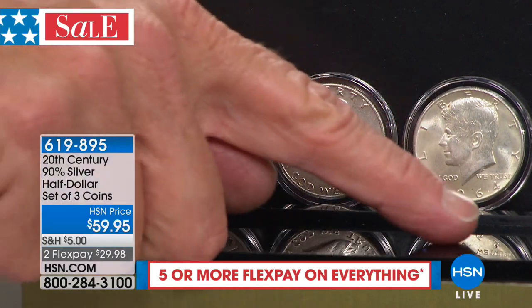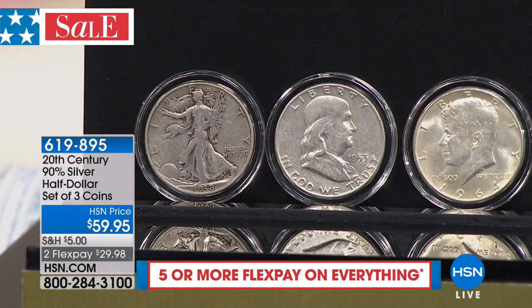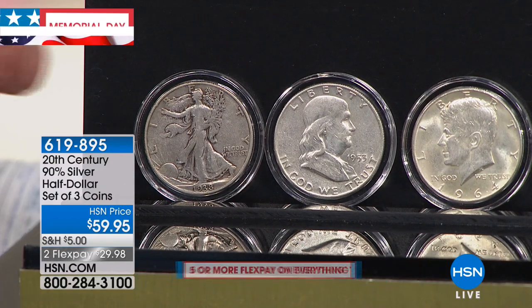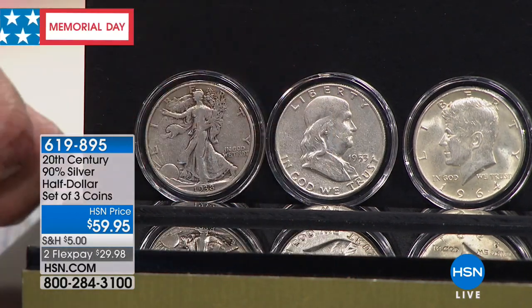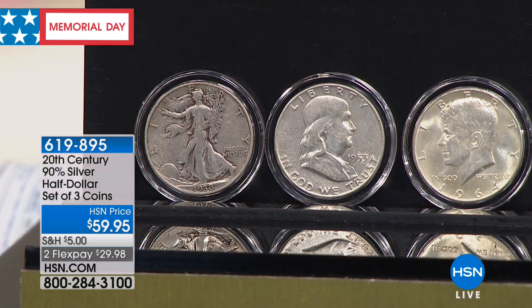Now, here's the key. The Kennedy in 90% silver was only done in 1964, the first year of issue. And that's what this is. That's a 1964, an uncirculated Kennedy. Next door to it, you have a Franklin half dollar, 1953, and that's a 1938 Walking Liberty half dollar. Now, this is pretty simple. $20 a piece.